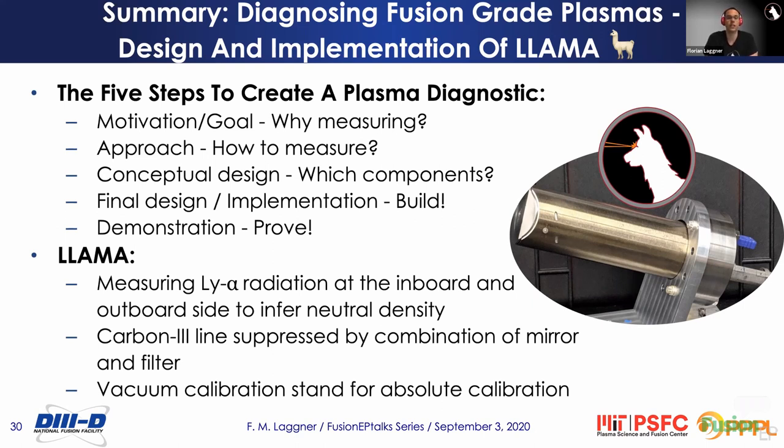And this is all done to just ensure that this last point, the demonstration that the diagnostic is working, will actually be fulfilled.